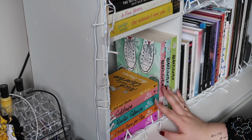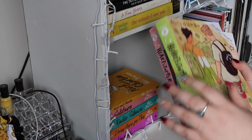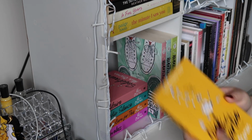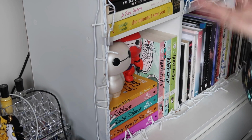So these are all my Alice Oseman books. So I have the Heartstopper series here. So I have 1, 2 and 3 like I said, and I'm just so excited to actually read these. These are graphic novels. I have Nick and Charlie, which is a follow-up of the Heartstopper series. I have Solitaire, Radio Silence, I Was Born for This, and then I also have Loveless. That is the last cube of this whole entire unit.